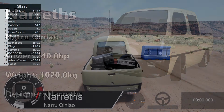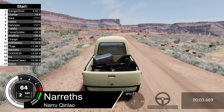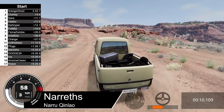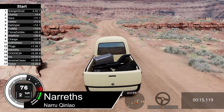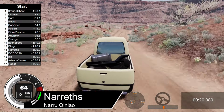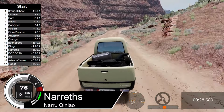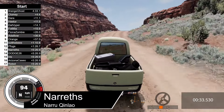Now, the last of our non-finishers from the first stage, Nerefs in the Naru Kunlai, gets going. Made it so close to the end of the stage. Was about half a kilometre away from the end when they ran wide over some bumps. So hopefully we'll be able to see them make it to the end of this stage. But it's a clean, tidy start. They've not fallen off the edge of the cliff that we've seen from a couple of people so far.